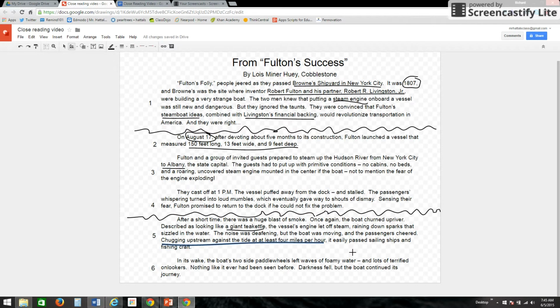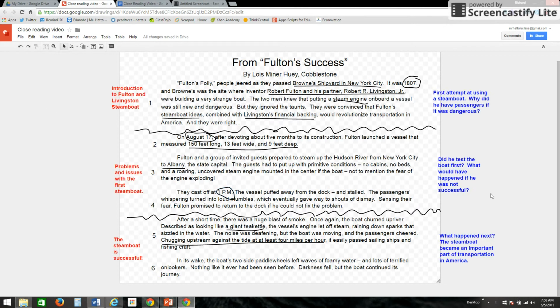All right, so now we've got a lot of the key information underlined, and as you see, maybe we could go back and circle the 1 p.m. right there. It gives you an idea of time. But now we've got the facts and figures underlined and some important information. Now would be the time that you go back and annotate.